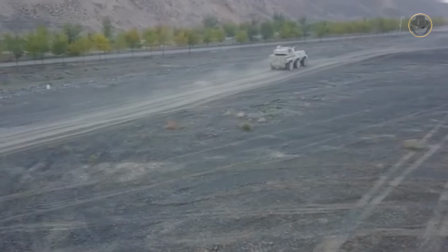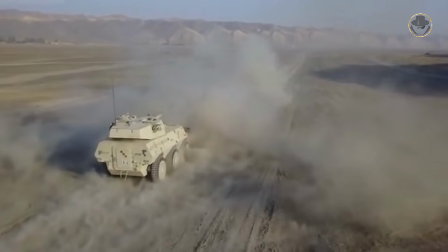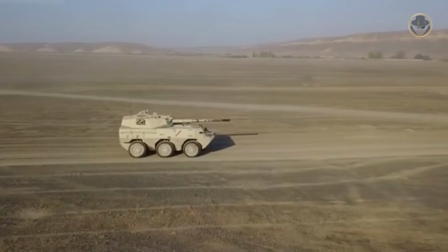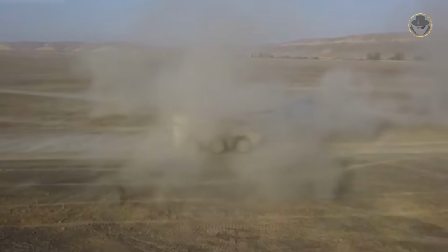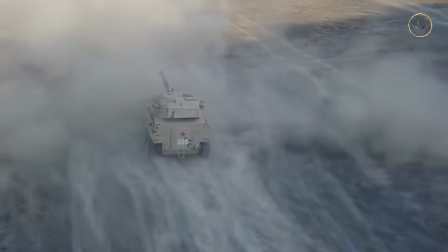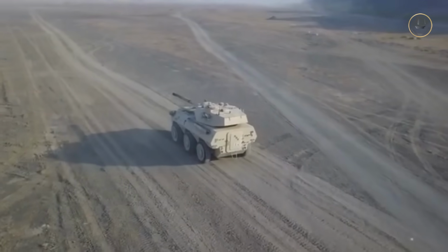So, China returned to the idea of equipping the WZ-551 with a 100mm anti-tank gun and created the PTL-02. Yet, all these vehicles were not an integrated element of a rapid reaction force, but just wheeled assault guns. Like their many counterparts, they were designed for reconnaissance operations and to protect the flanks of main assault groups.